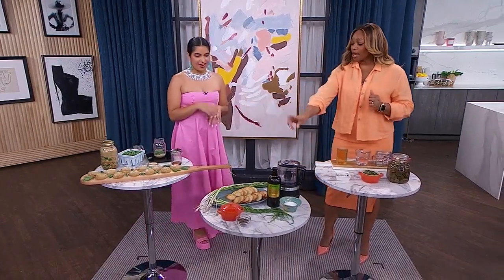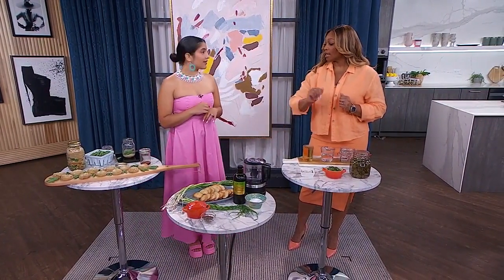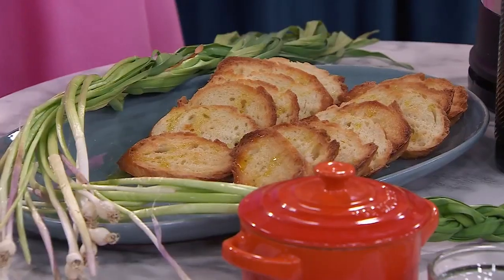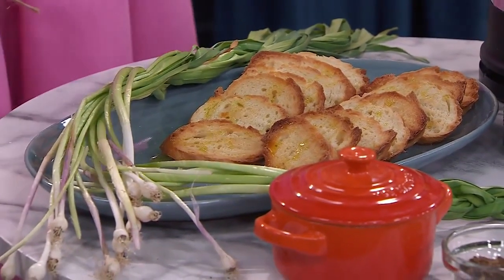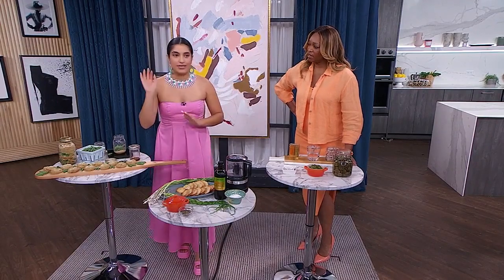Okay, beautiful. Let's talk a little bit about what we've got here. We're talking about ramps and wild onions. Ramps, like I mentioned in the video, come out in early spring. They're what we would call a spring ephemeral. These plants will only last about 2 weeks, so they are a forager's dream. If you're on TikTok and Instagram, every forager will have ramps up and down their feed.